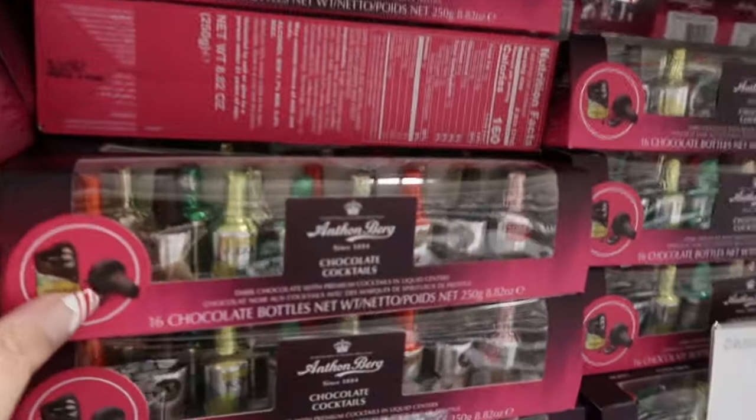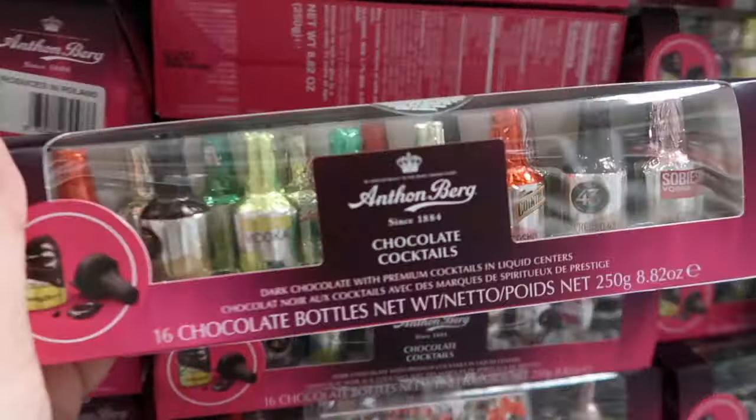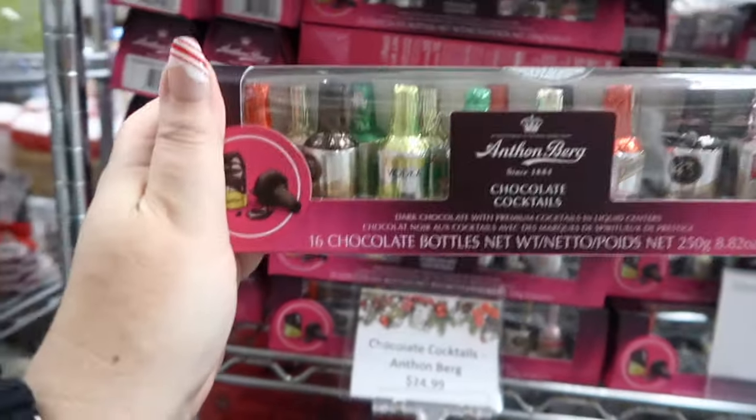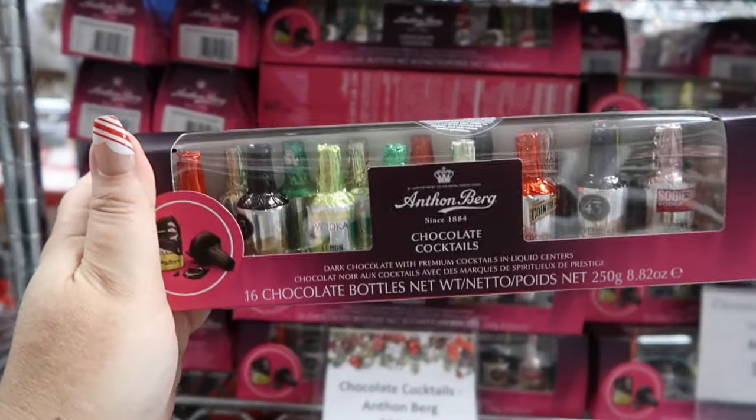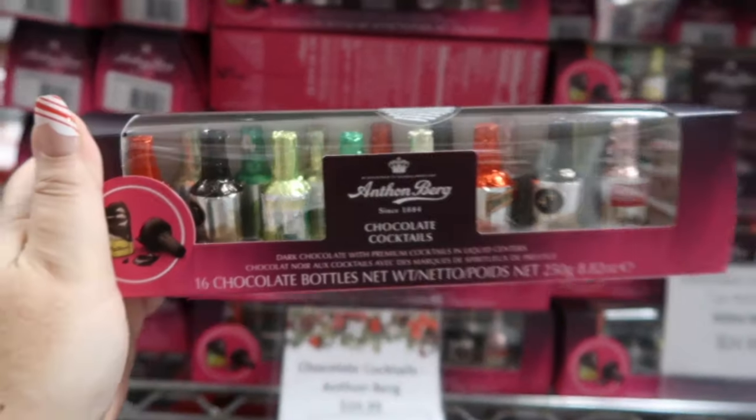Okay, so when I was a kid, we went to some New Year's Eve parties with other kids and my dad's divorce group back in the day. And they gave us these little chocolate cocktails. And I remember being like, I'm cool. I legit thought I used to get drunk on these, but I didn't. But they're so cool that they still have them.